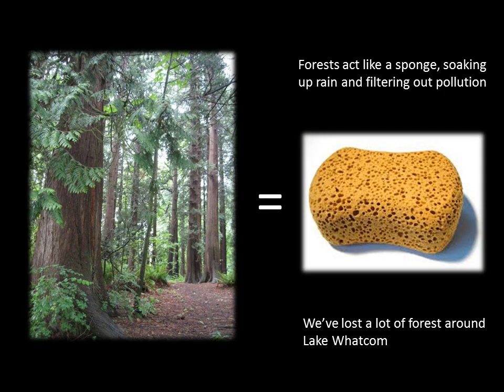First, a little background information on why we have HIP. Our native forests act like a sponge. They soak up rain and they filter pollution out of the water flowing downstream. We've lost a lot of our forests around Lake Whatcom, and that's created some water quality problems.